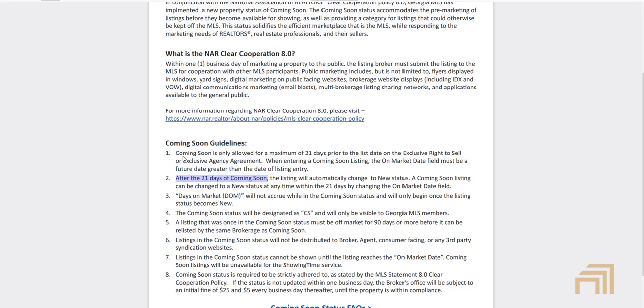As you can see here, coming soon is only allowed for a maximum of 21 days prior to the list date on that exclusive right to sell or exclusive agents agreement. When entering in a coming soon listing, the on-market date field must be a future date greater than the date of the listing entry. Now, how this works is you'll enter in the listing, you'll put it in under the status of coming soon, and then it'll be listed as coming soon status for 21 days. On that 22nd day, it will flip to become an on-market active listing.